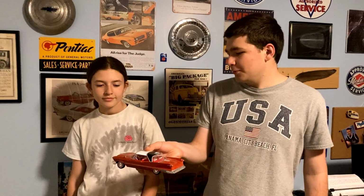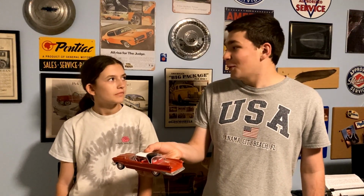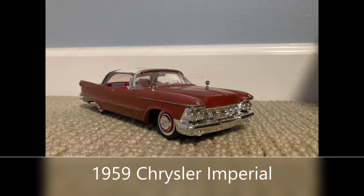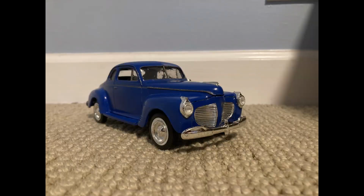Okay, what decade is this one from? 60s. Nope. 30s. Nope. 40s. Nope, this is the 50s. 1959 Chrysler Imperial. I did all the ones in between. What decade is it from? 50s. Nope. 30s. Nope. 40s. Correct.